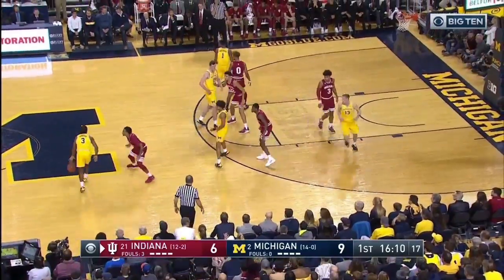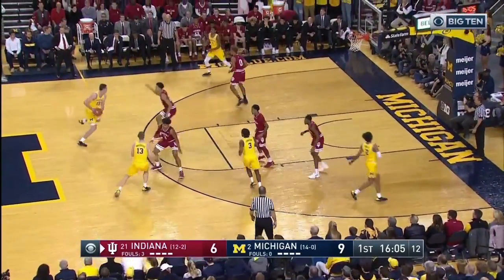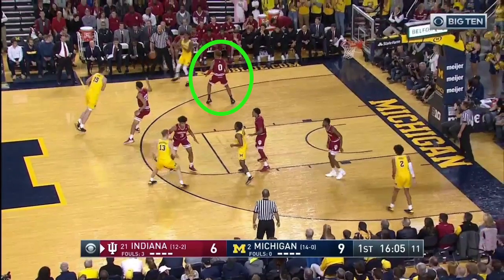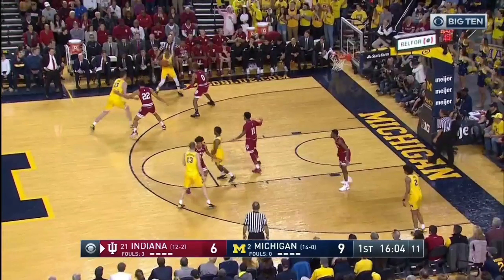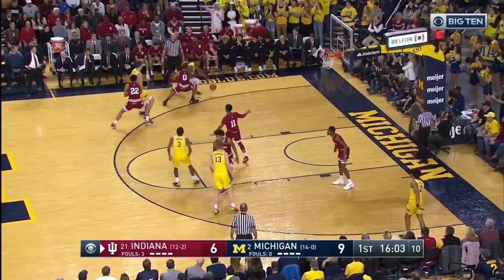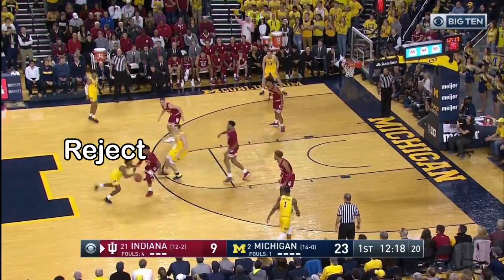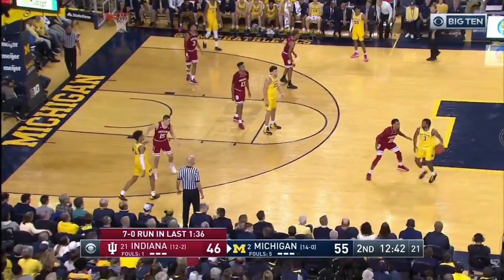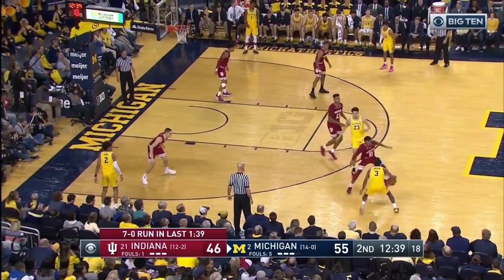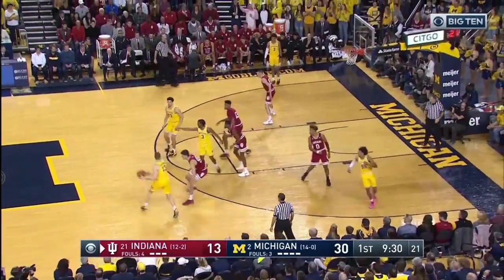We've mostly been focusing on the man guarding the screener, but let's switch to the man guarding the ball. In this case, it's Romeo Langford, and as soon as he realizes a ball screen is coming, his job is to make the handler use the screen and send him into the hedge. But here, Matthews rejects the screen, and Indiana has no help built in to handle those situations. Again, this is a combination of bad defense and good offense. Michigan has plays built into their offense specifically meant to reject screens for baseline drives while distracting weak side help defenders with false motion.